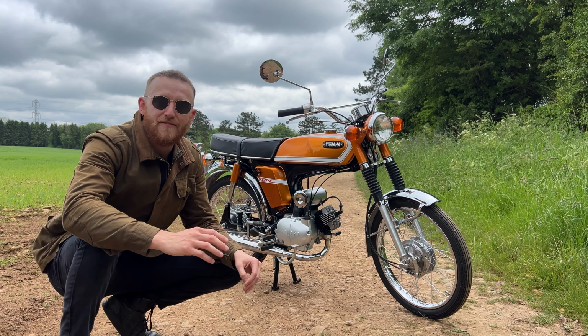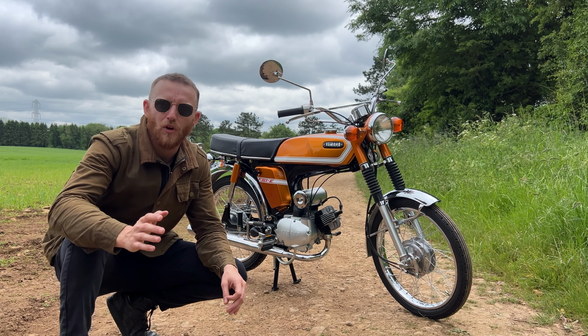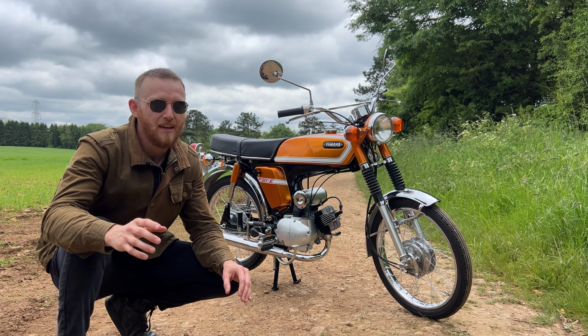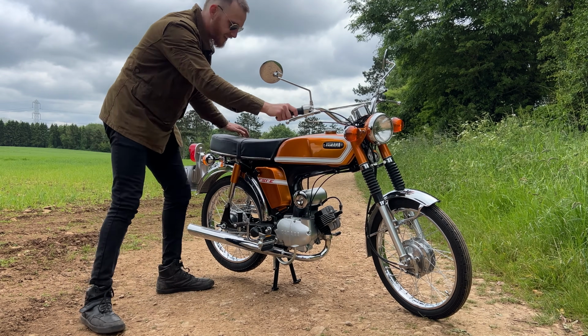It's the Yamaha FS1-E 1974 plus £500 in cash. This competition will be drawn on the 14th of July. Tickets are £2.99 and they are limited as well, but even if we do not sell all the tickets, the competition still goes ahead.